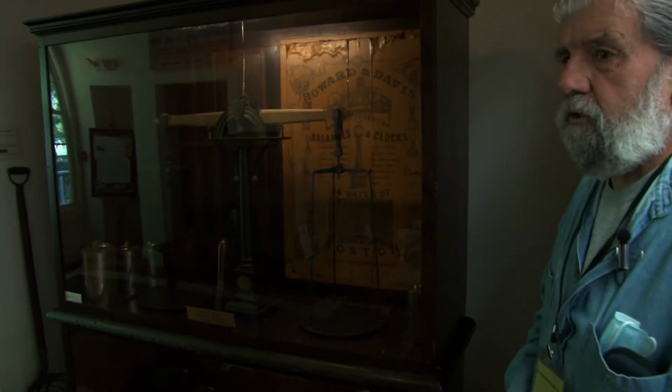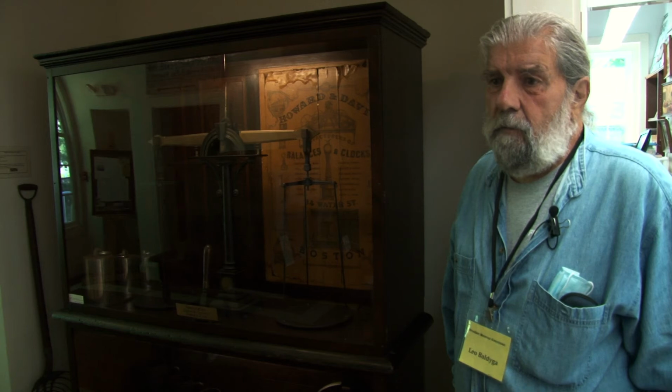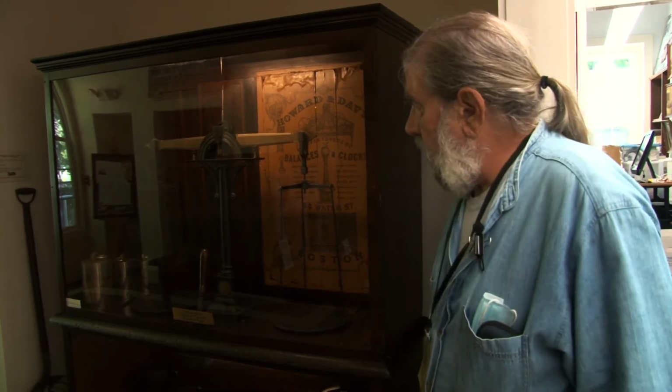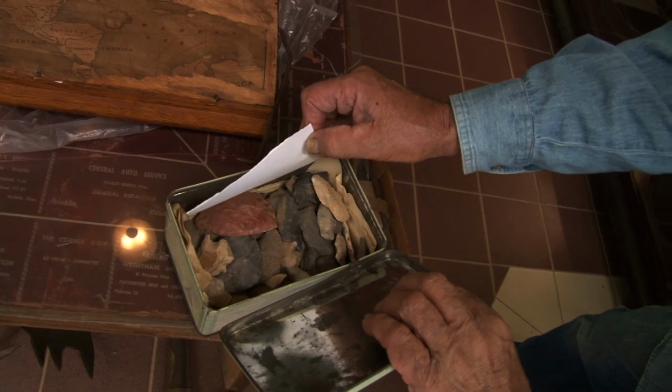We had this in storage for about 25 or 30 years in the Wrentham house because it was taken out of the school real early and stuck up there for safekeeping. So we decided to move that out when we got the use of the building and put this out as one of our displays. These are all Wrentham arrowheads.